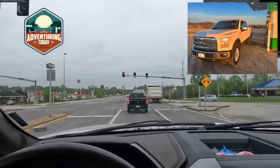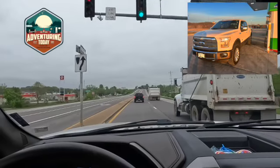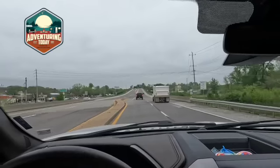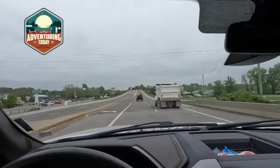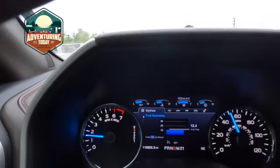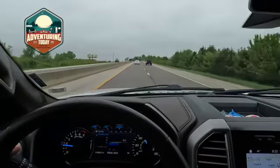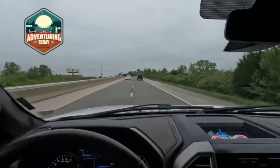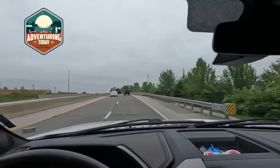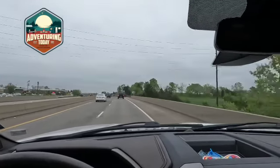This is actually a vehicle that my wife and I bought after our Expedition was nearly totaled in November. We bought this for my son to practice driving on when he gets his driver's license early next year. It does have 116,000 miles on it, but when you drive this vehicle and look at the paint, it feels like it's nearly brand new. Whoever owned this vehicle prior to me really took care of it well.